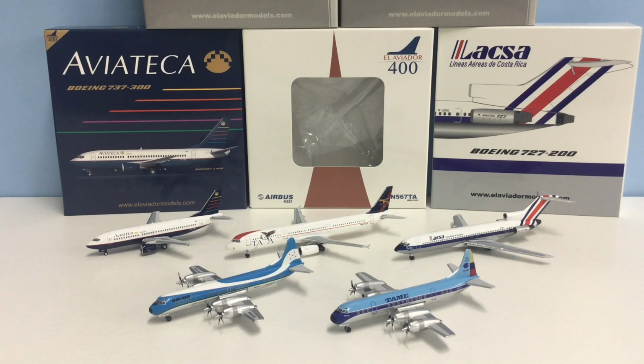But last year, El Aviador changed and has moved down into 400 scale. And just in the last year or so, they've really started picking up the pace and producing some really nice 400 scale releases. So in this video, I'm going to take a quick look around the 400 scale El Aviador models that I have, also the ones that I don't have, and look at what's coming up as well. Just to give you a bit of an intro to who El Aviador are.